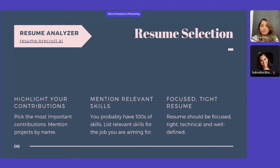Now, my recommendation, pick your most impactful project, one where you did most of the work or where you were in a central decision-making position, or any one that you can discuss in depth. And mention that project by name. Now, if the project didn't have a name or if it was a mouthful, make up a name. The rest of the experience can be through generic bullet points.